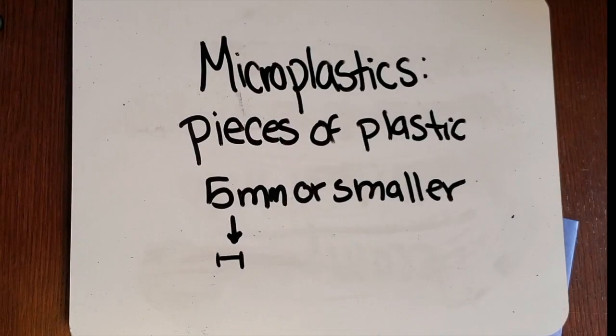Okay, so we're going to talk more about plastic and specifically microplastics. Microplastics are different than plastic because they're pieces of plastic that are about 5 millimeters or smaller. So that is quite small. Those pieces of plastic can end up in the environment in a lot of different ways. But I'm going to show you some types of microplastic.